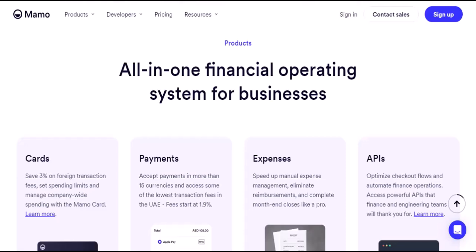Finally, the big kahuna, the Ultra plan. This top tier costs AED 399 per month, but the transaction fees are the lowest, a sweet 1.9% per swipe, plus the usual AED 0.80. This plan is aimed at businesses processing a significant amount of payments and wanting to maximize their savings.